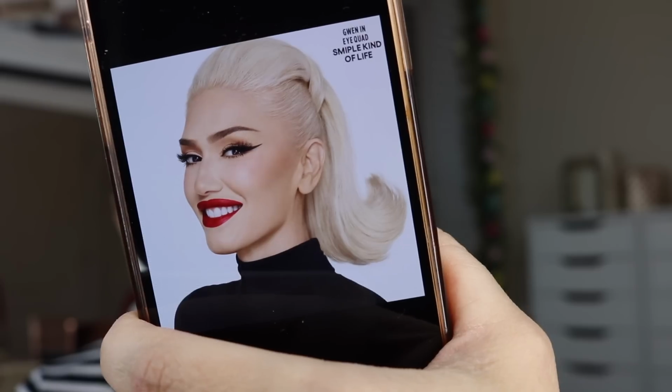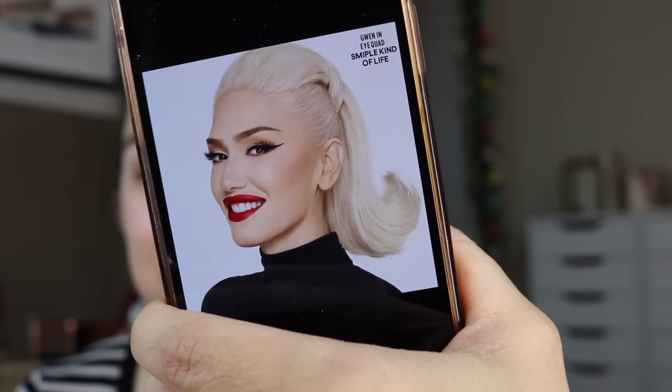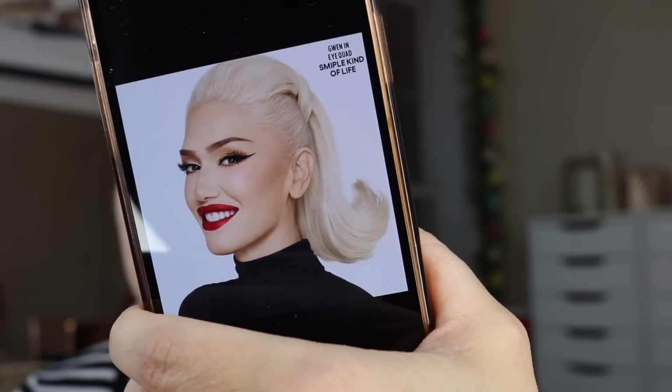Okay, so we're going to prime the lids with some Milani eyeshadow primer. And then, how did I decide on the most nude eye quad? They put out several different shades. There was one warmer one, there was one that I think they were calling rose gold, and then a deeper, kind of smoky looking quad. And when I saw her pictures, I wish they would have shown her with each of them on, but you could kind of tell that the one I got, the most natural looking one, seemed to be the classic look. Okay, so this one is called Simple Kind of Life.